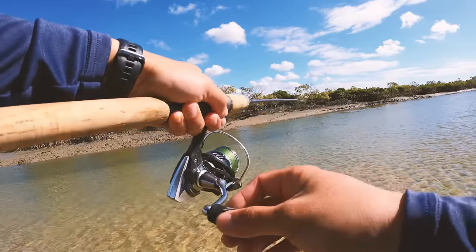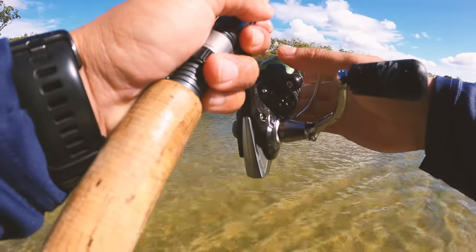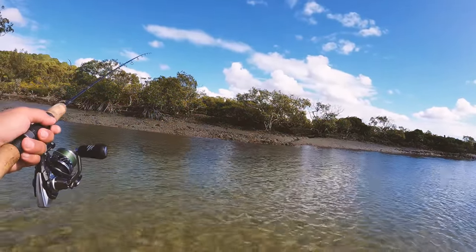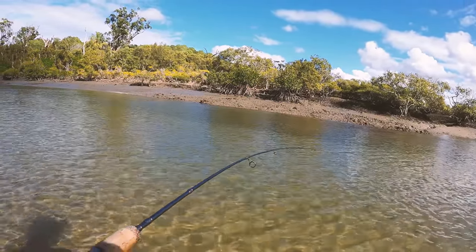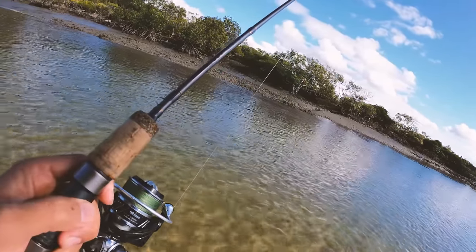Fish on. Yeah, little guy. I think it's another bream. Spiky little guy. There you go. There we go. Oh, come on. What is it? Oh, no, it's another bream. It felt stronger. Yeah, maybe we need to move, huh?